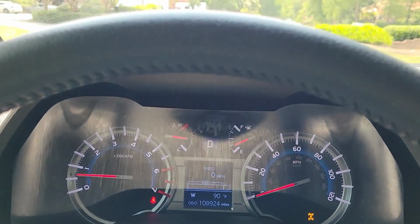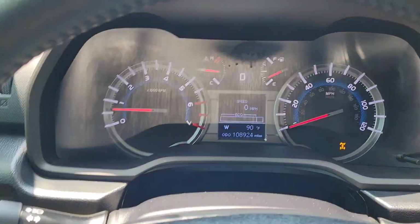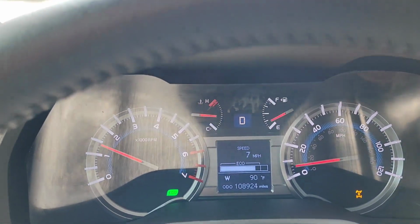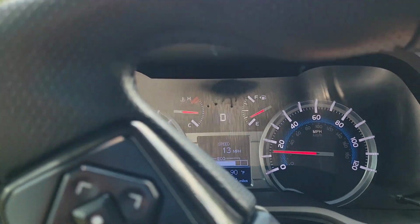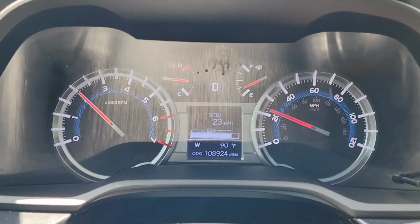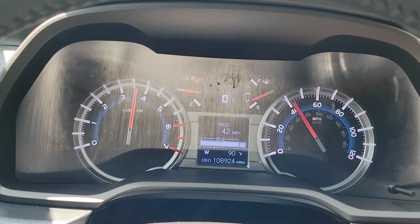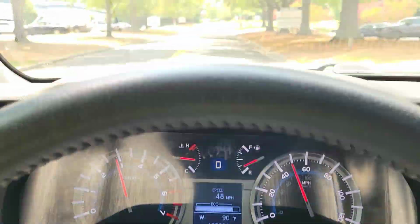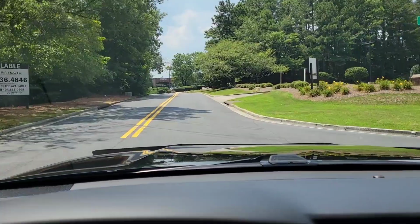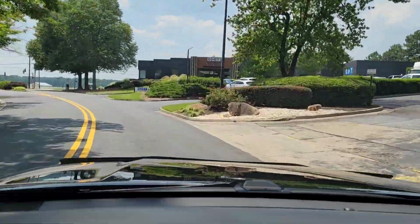And I'm gonna put my seatbelt on one second. Give me one sec. All right, and we will drive off as we go back into 2-wheel drive. And there we go. Nice and quiet, no wheel bearing noise, brakes feel great.